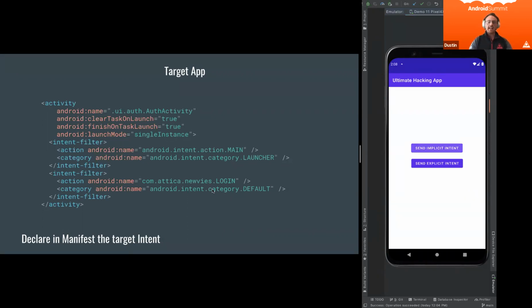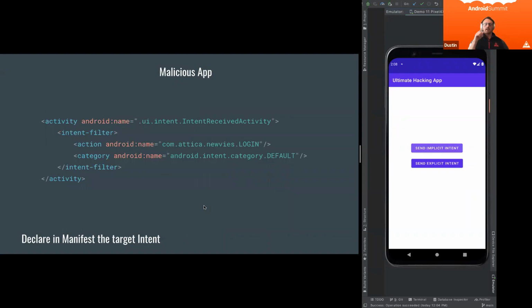So then my hacking app went ahead and was just browsing the Play Store, pulling down some apps, opening them up, looking in the manifest, and it was like, oh wow, that looks like an interesting intent filter, login. I wonder what they're passing around with that. And so then this ultimate hacking app logs that also in its manifest, and next thing you know, they're able to receive the intents that are destined for newbies.